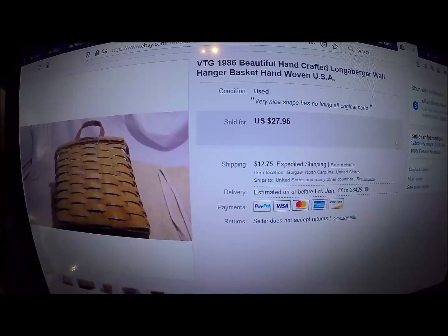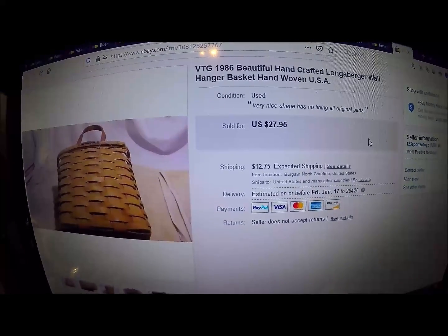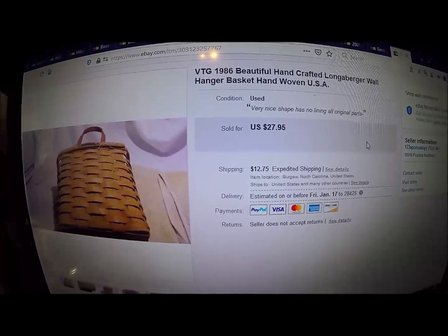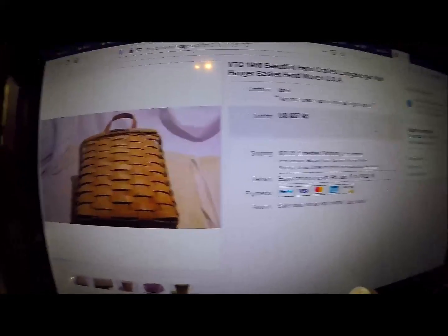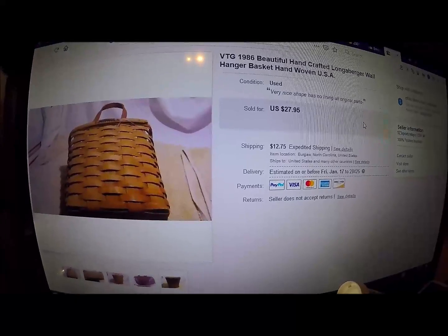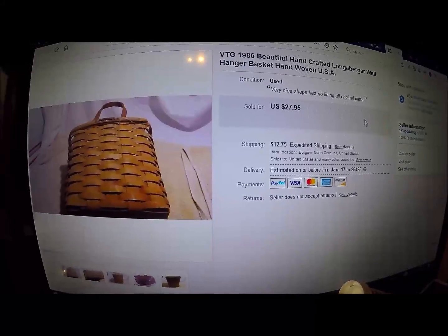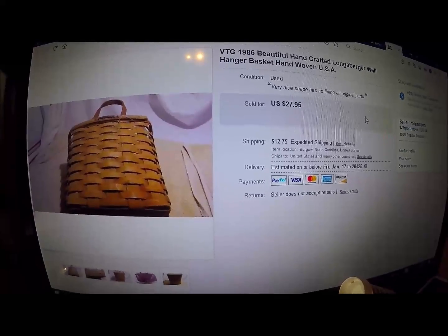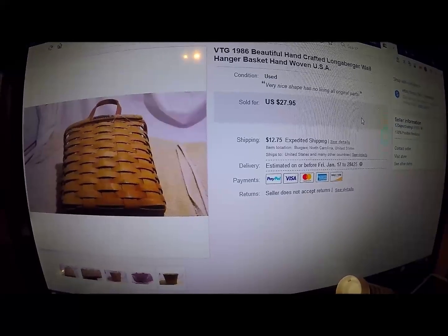Alright, so this first item. This is a Longaberger basket, which when I went to the Midwest, these things were everywhere. Here in this area, not so much. This came out of Betty's locker. I actually just put this one up here because it came out of Betty's locker, because the clothes that I did sell out of Betty's locker were under the $20 mark, or they were $19.95, so they didn't make it to the list of what could be on video.